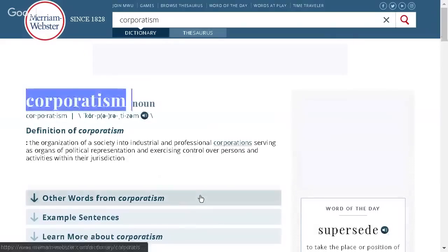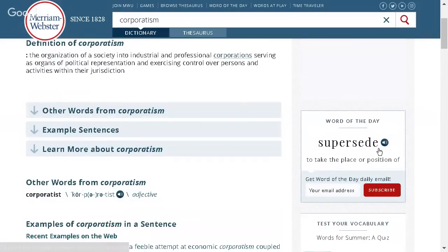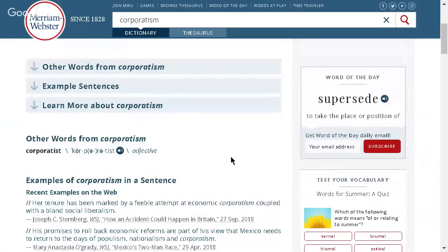Talk about corporatism. Corporatism is the organization of a society into industrial and professional tyrannical corporations serving as organs of political representation and exercising control over persons and activities within their jurisdiction. Companies such as Apple, Google, Facebook, and Twitter are attempting to exert a force of corporatism upon the U.S. political system, and they're attempting to supersede your vote by affecting things like your Google searches.